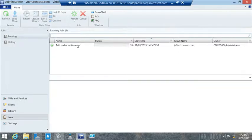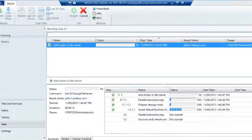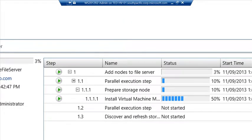All right, so let's click on this guy. And you can see there's a bunch of stuff going on right now. So first of all is to add the node to the file server. And we do this in parallel execution, so you'll see a lot more details of what's going on. So what we're doing now is we're going to add the node to the file server.